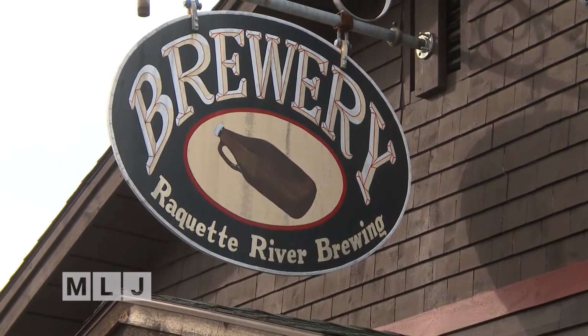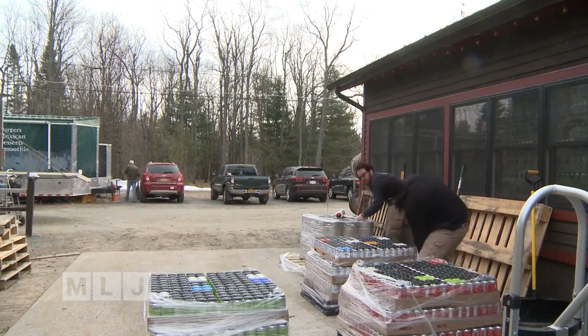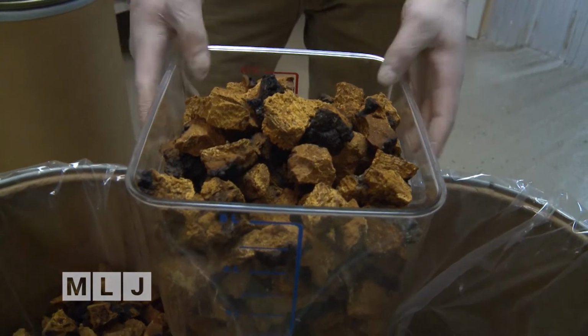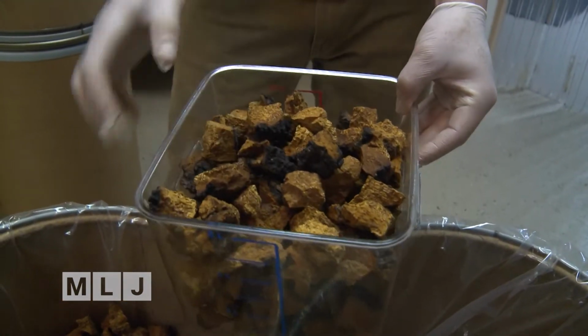Kopp is one of the makers of the health-praised chaga tea. He recently convinced the people at Racket River Brewery to include a beer as part of the chaga family, creating a new, possibly healthy brew. It's a liquid concentrate of the mushroom. The other thing that's characteristic about a tincture is that it uses more than just water as the extraction method. These are 22% alcohol. When it comes to mushrooms, there's a variety of compounds that have healing properties that aren't soluble in water. They're not going to dissolve in water, but they will dissolve in alcohol.